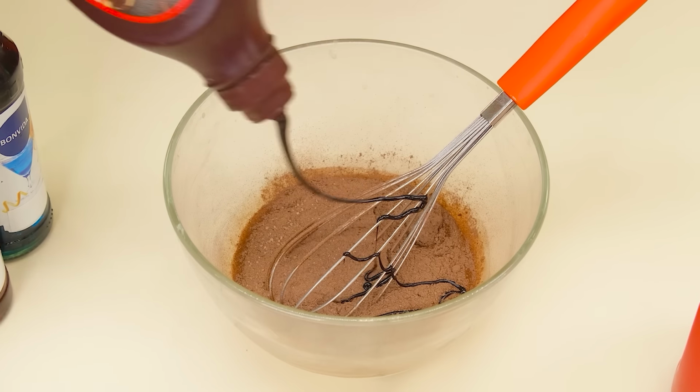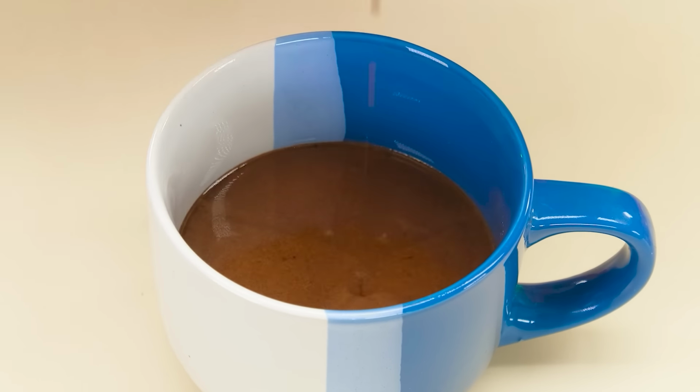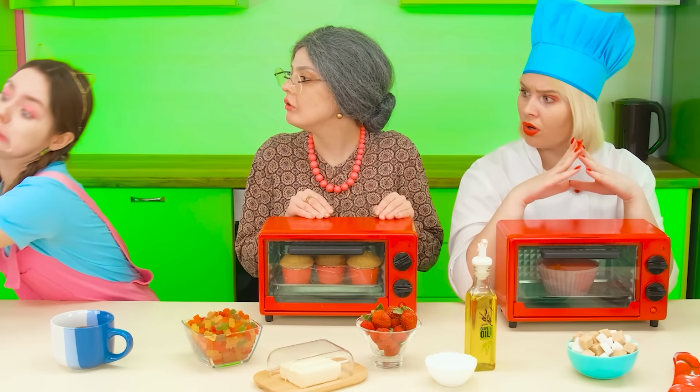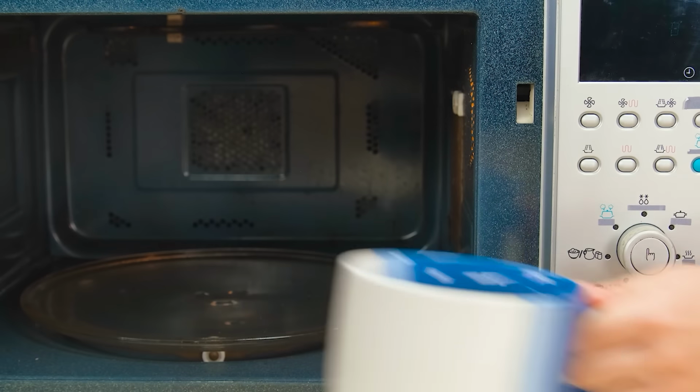Add cacao powder and a little chocolate syrup to the milk. Great, now we're whipping. The resulting mass is poured into a glass. The oven won't work for this recipe. We need to find something else. A microwave! Wow! We put the glass in the microwave. Now we just have to wait.